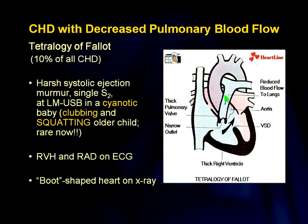Okay? So 10% of all congenital heart disease. What do we have going on here? We have a ventricular septal defect. We have right ventricular hypertrophy. We have the famous overriding aorta. The aorta hangs halfway over the right and left ventricle.